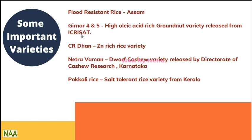Girnar 4 and Girnar 5 are two high oleic acid rich groundnut varieties which are released from ICRISAT. Now ICRISAT is the only international institute based on agriculture that is located in India.